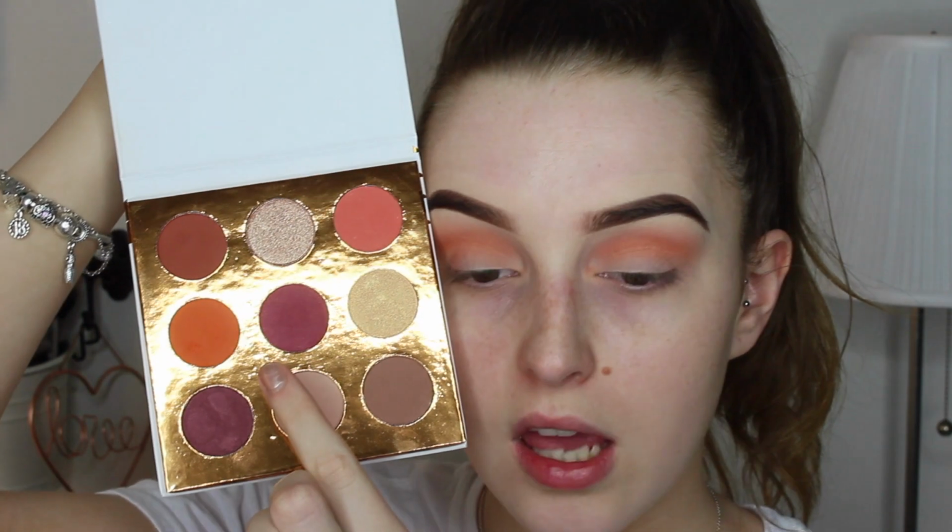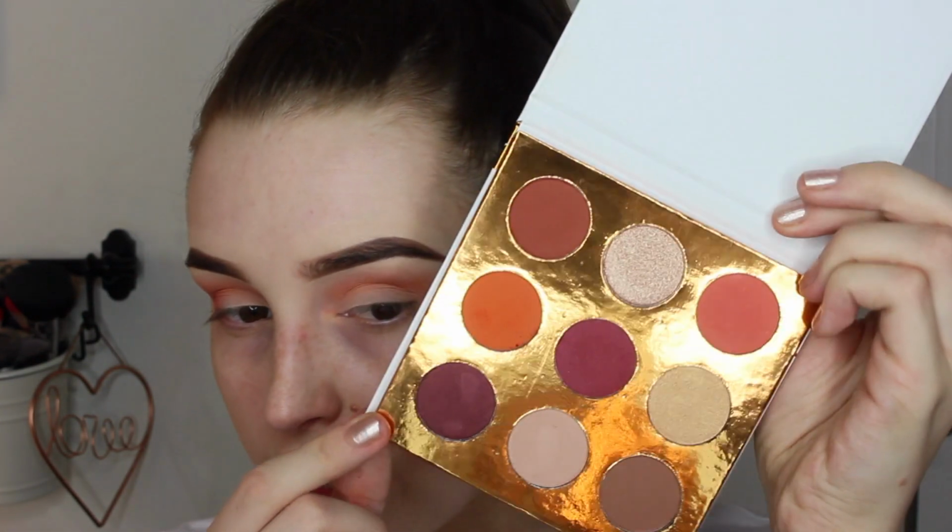Right, so then I guess I'll go in with these shades. I'm going to take this on a smaller brush. This is my Sigma E38 brush. I'm going to take this middle shade here and start packing that on the outer V and then bringing that up as well. There is a lot of kickback. I don't know if you can see that in the palette, but they are very powdery, which isn't too bad. It's not the end of the world. I do expect that from cheaper palettes.